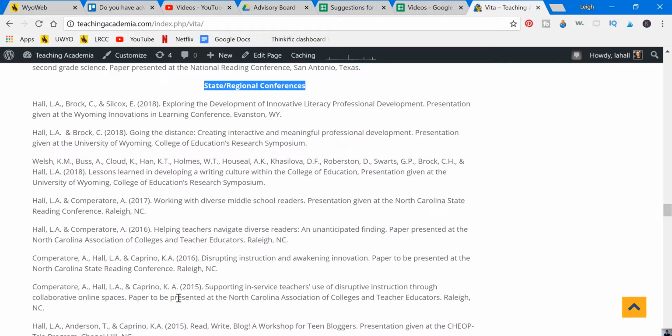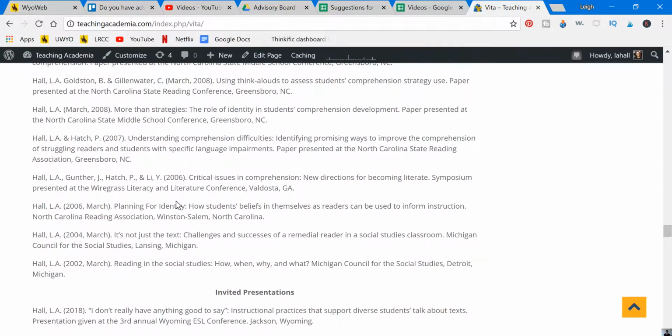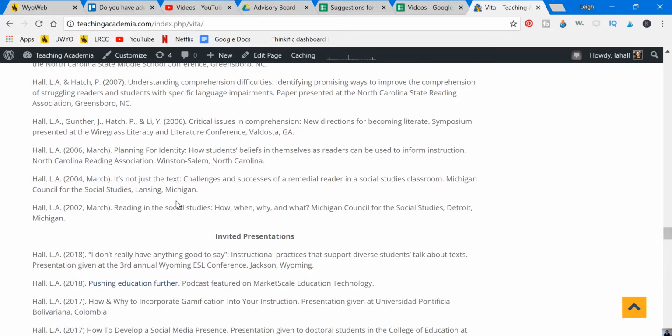But I also want people to know I am involved at the state and regional level in getting out and talking to people around where I reside. And I think it's very important. And so there you can see what all of those are. And if you're just starting out, this is a good way to build your CV, is to get speaking experience. Start by going to state and regional conferences. Usually they're close by. They can be pretty cheap. You might be able to get a professor or a department chair to pay for you to go, especially if there's not an overnight. So those are all things to look into.